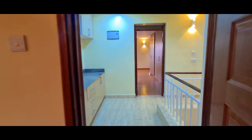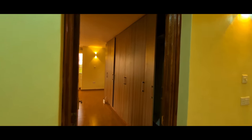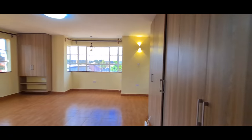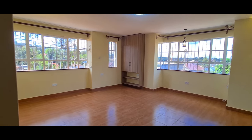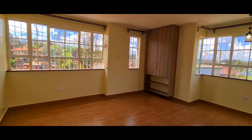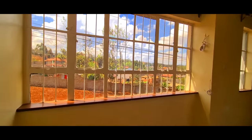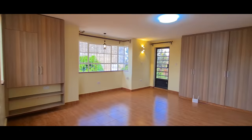So the next bedroom is the master bedroom. From the master you will understand that we have a very big closet from here to there. A very big closet. Wow. And the room is like a living room. Look at the size of the room. So huge. Look at that. Wow. It's like a living room.